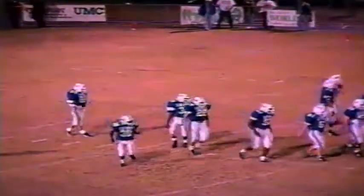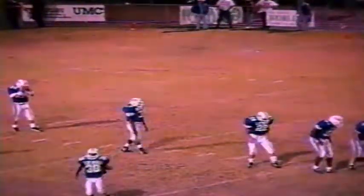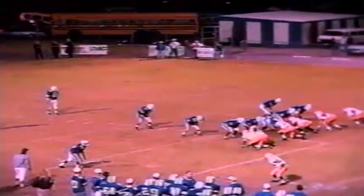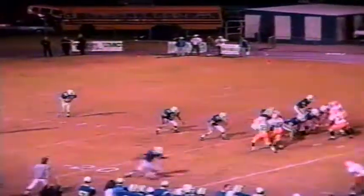In there to kick it away will be Adam Pitt. Deep to return for Gallatin. They will send Charlie Brooks deep to return. And Damon Pitt, I think, with a back injury. Adam Pitt booms it out of there, and it's going to be taken, and he's going to be hit, and the football is loose, but Gallatin is on it back at their own 43-yard line.